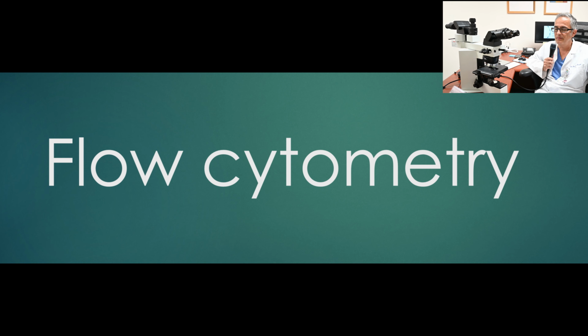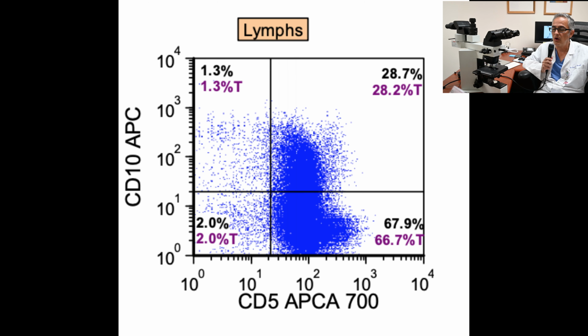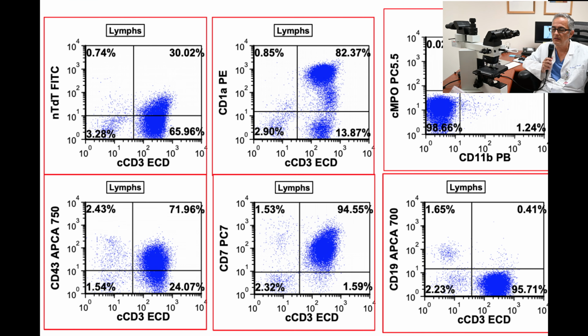Flow cytometry. Most T cells co-express CD4 and CD8, an abnormal finding. Most T cells are CD3 and CD7 positive. Some T cells are CD10 positive. Abnormal cells are CD34 negative. They are also CD20 negative. They express not only surface CD3, but also cytoplasmic CD3.